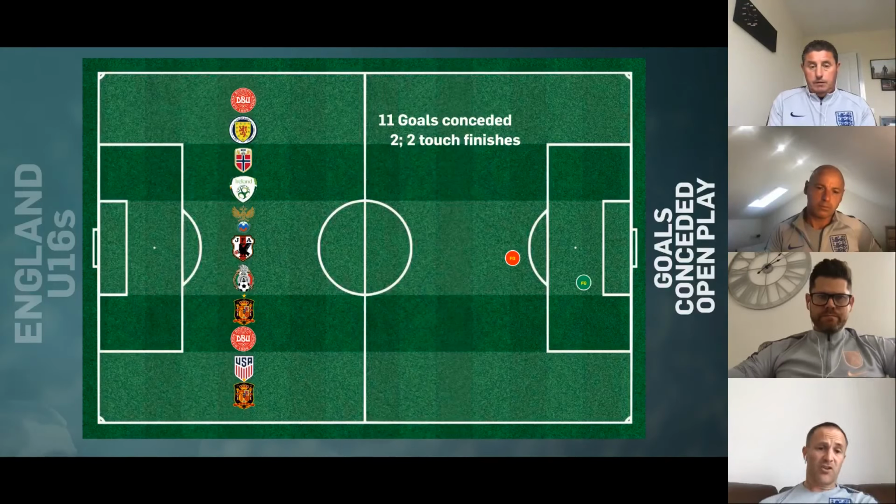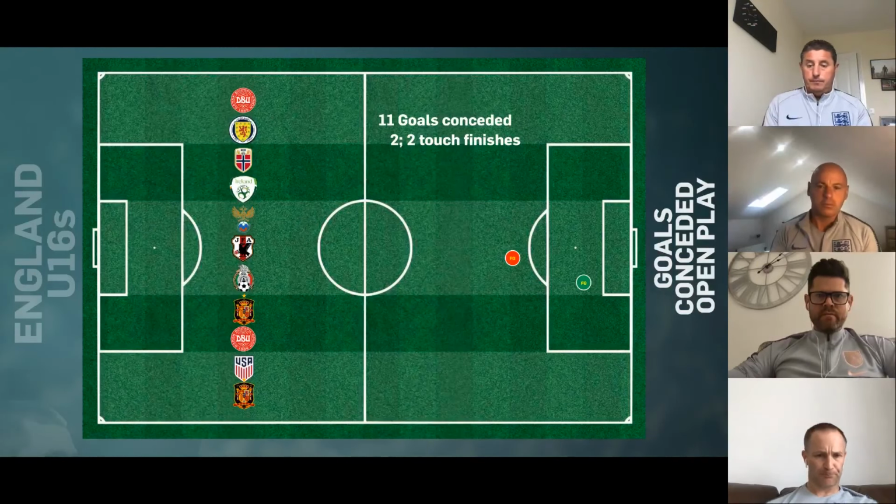Two of them have been scored by two-touch finishes. I think this one here was a control and finish. And this one here was against Norway. This was a header that wasn't cleared properly. It dropped to someone on the edge of the box. I think he had one, two touches and smacked it in the top corner.